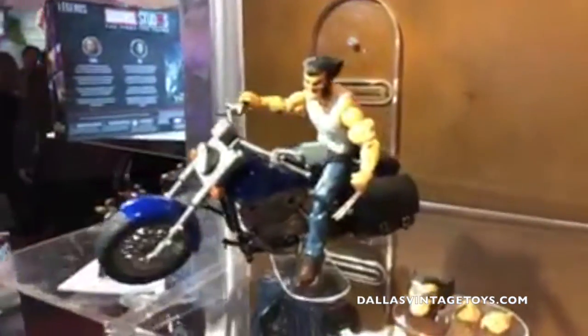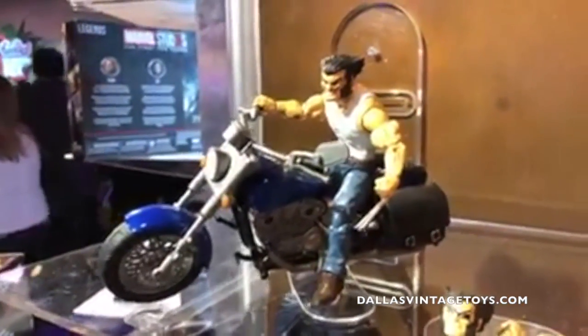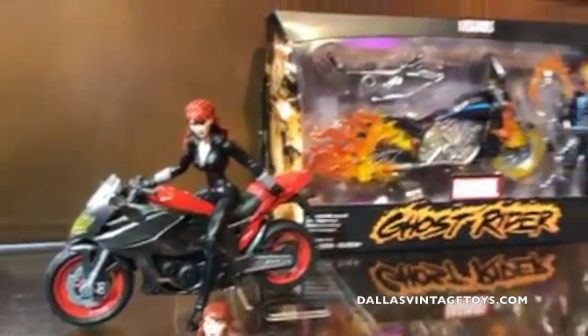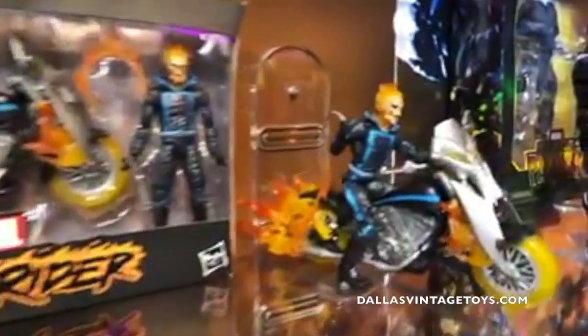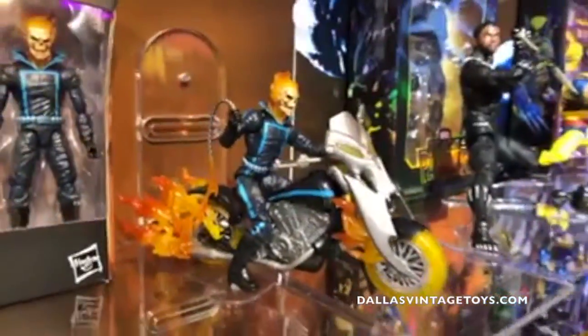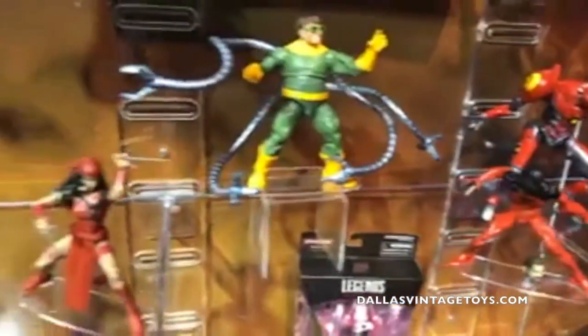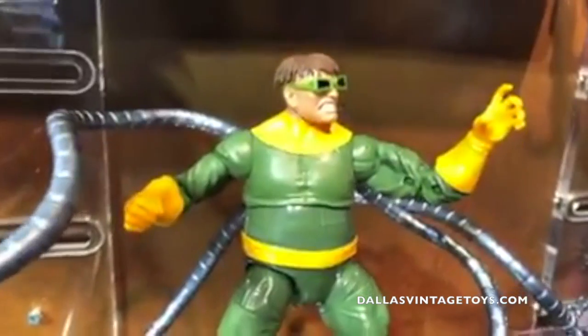Brand new Ultimate Riders collection. First time this vehicle is in the Legends line. And of course, you've got to bring out Ghost Rider. Ghost Rider, Black Widow, of course. Classic Logan. The Build-A-Figure wave SPDR. Doc Ock is brand new in Legends, finishing that villain series.